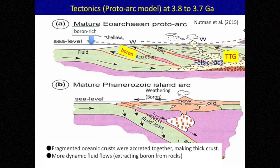So this slide shows the model proposed by Nijman, and this slide shows the tectonic model. Sometimes this is called the proto-arc model to explain the tectonic evolution of Isua. I have two figures here. At the lower figure, this is the modern day style plate tectonics, and subduction is happening, and the volcanic arc is formed here. And Nijman considered that some oceanic plates didn't subduct well, and they are fragmented. Those fragmented oceanic crust were accreted together, and they are making the thick crust. And at the bottom of thick crust, they are forming the felsic rocks.